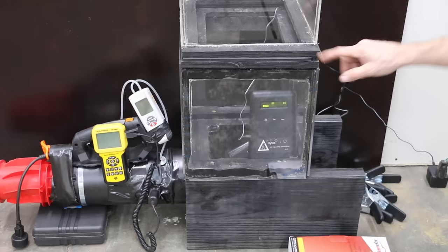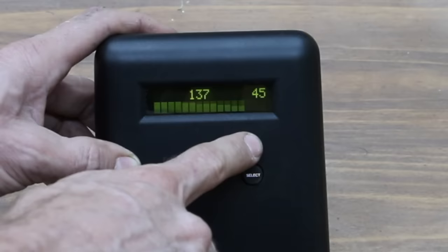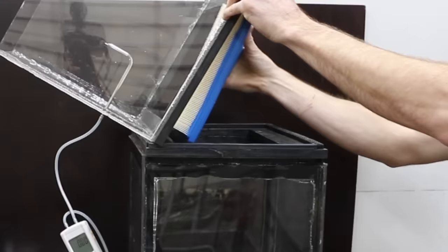In the next test, I'll be placing a particle counter inside the air box. The number on the left side of the screen indicates the number of particles between 1 and 5 microns in size. The number on the right indicates the number of particles at 5 microns or larger. Most car air filters are designed to filter out particles that are around 5 microns. Once the test filter is in place, the 3-minute test will begin.